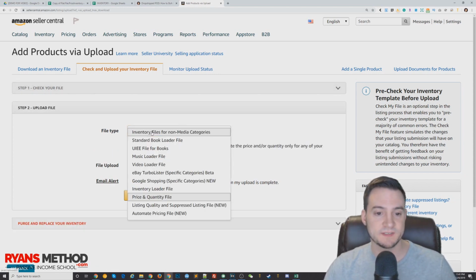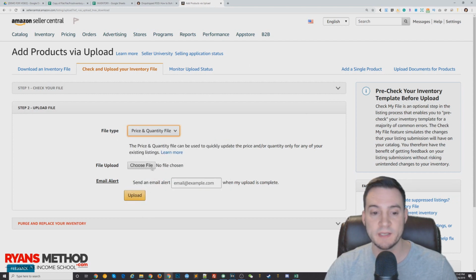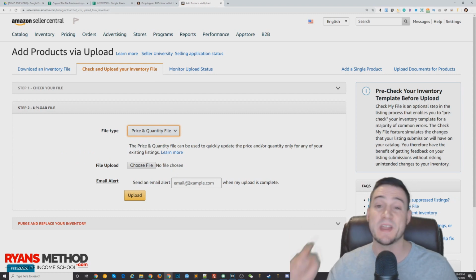All right. So here, set your file type to price and quantity. File upload, just click choose file. Navigate to that file that we just saved. And then email alert, there's a little checkbox here. I would just type in your email address, check that box, and then hit upload.